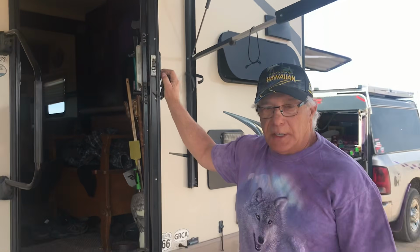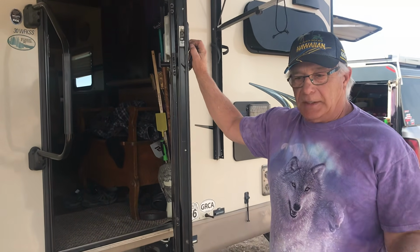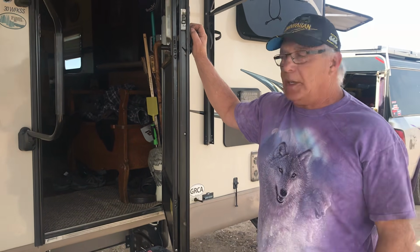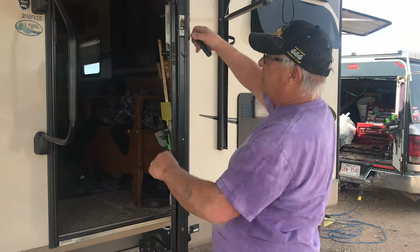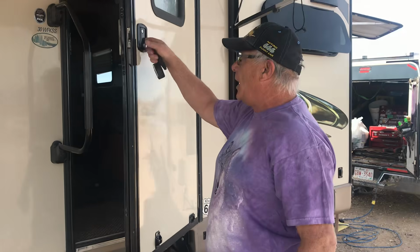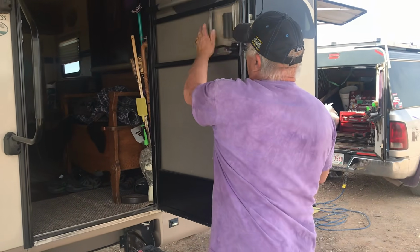I don't recommend you use a deadbolt unless you're inside, because if you put the deadbolt on, there is no way of getting it back unless you have a key. You can't break into it, and because when this goes over center, you can't push this back, right? It won't go back. So I don't recommend you do that. Me and Al use the deadbolt at night. We'll put the deadbolt across.